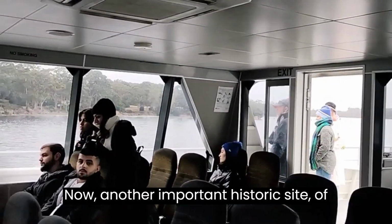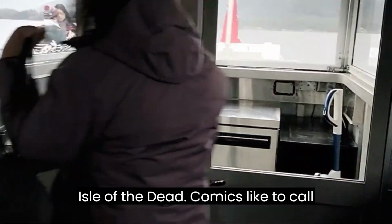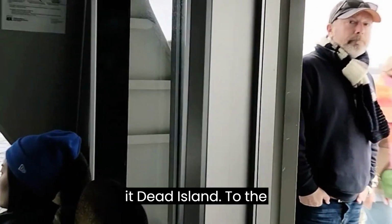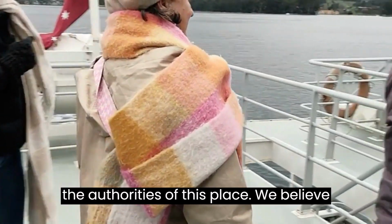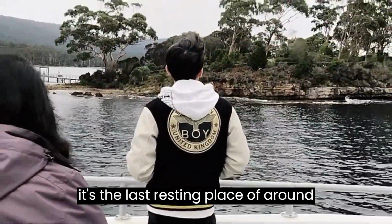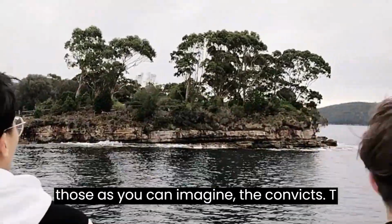Now another important historic site, of course, is the small island. This is Isle of the Dead, or as convicts like to call it, Dead Island. They were certainly in possession of a less romantic view than the authorities of this place. We believe it's the last resting place of around 1,100 people. The majority of those, as you can imagine, are convicts.